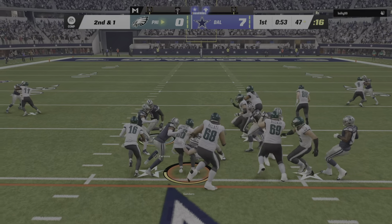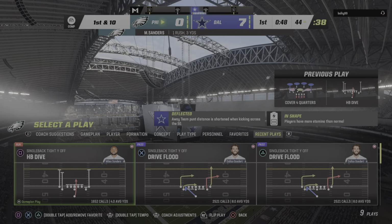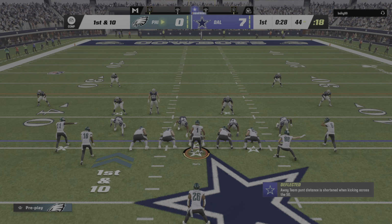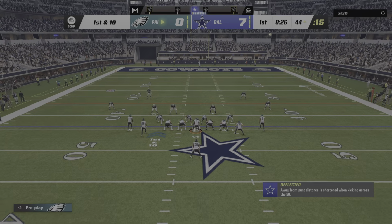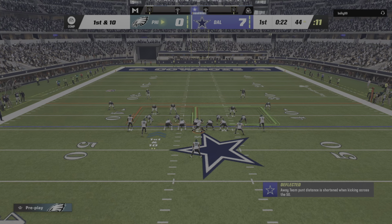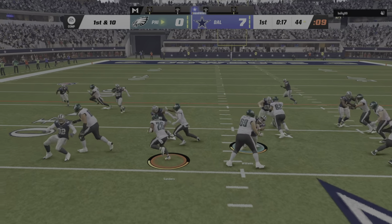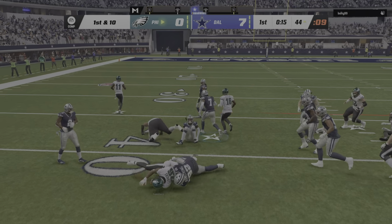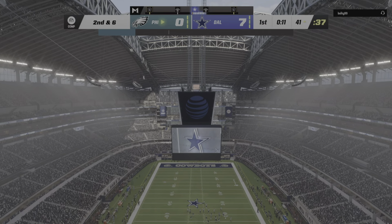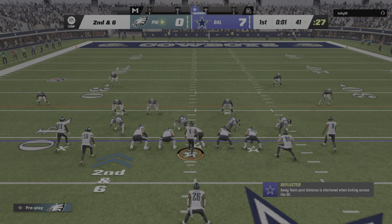They will run for the first time with Miles Sanders. And he'll be taken down at the 44-yard line. Hurts, a handoff to Sanders. And this winds up a gain of 4 to the 41. Dorrance Armstrong in on the stop.